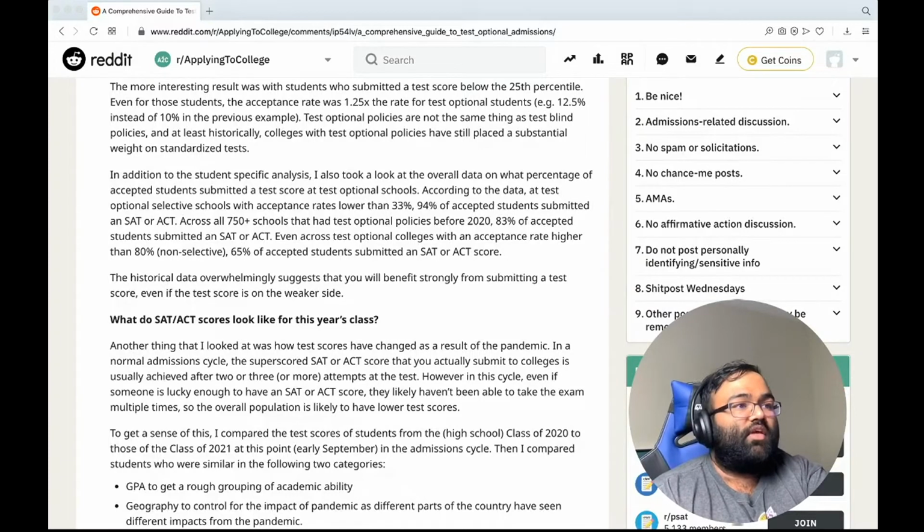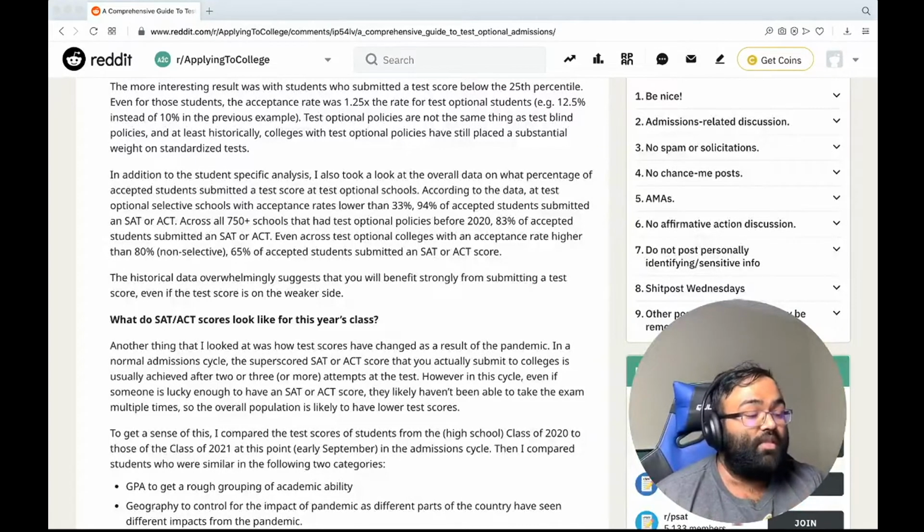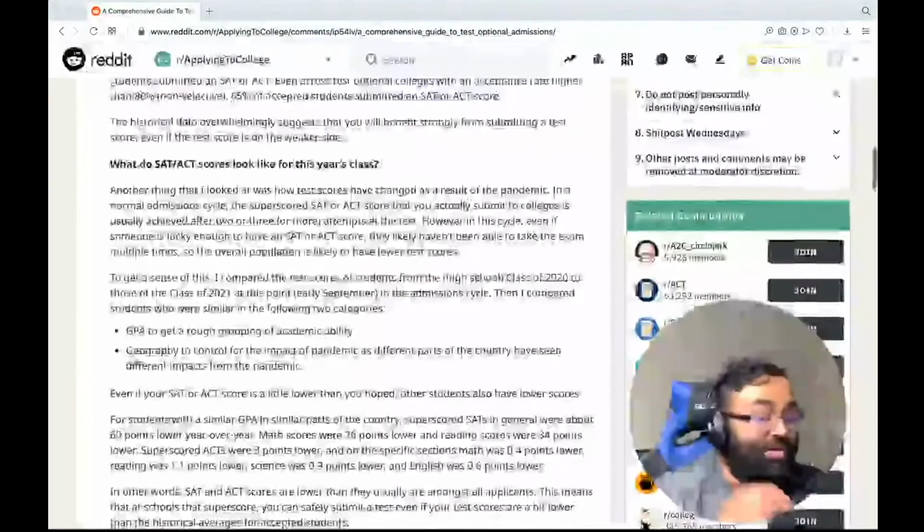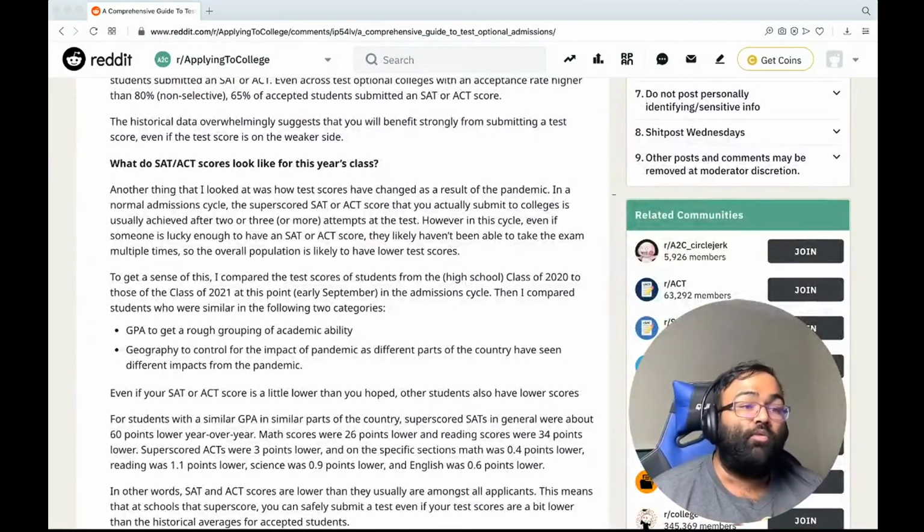When I did this analysis and looked at students from a similar GPA and geography, test scores are actually lower, especially when you look at super scores. For most people, it's their first sitting on the SAT that they'll be submitting, as opposed to the combination of their first, second, and third sittings. In general, super scored SATs were about 60 points lower. Say for a given GPA and geography, like a 3.5 to 3.6 GPA in Texas, if last year those students had an average SAT of 1350, this year those same students have an average SAT of about 1290, about 60 points lower.